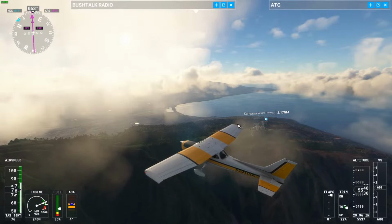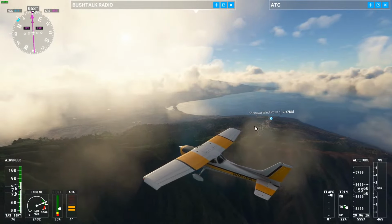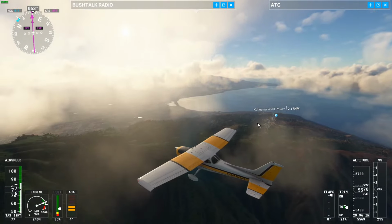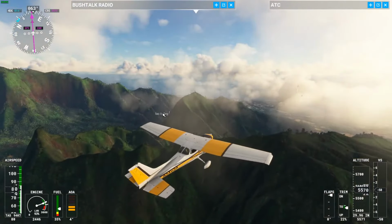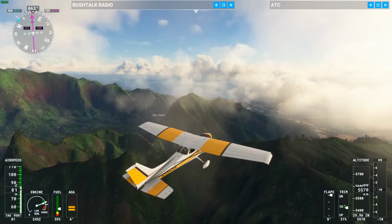All right, so that's the wind farm right over here. And then off to our left, I think it's that.